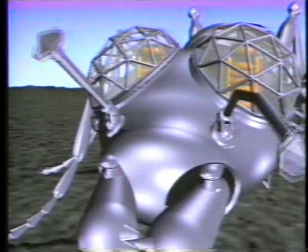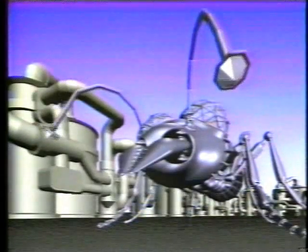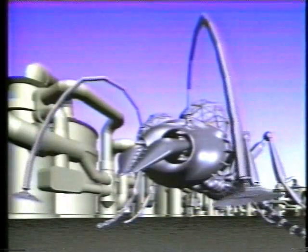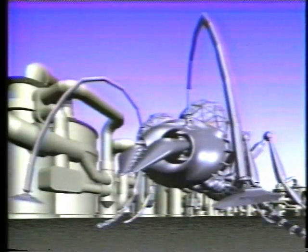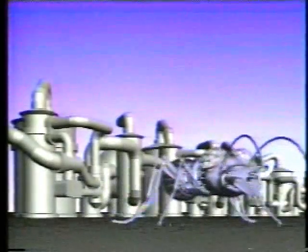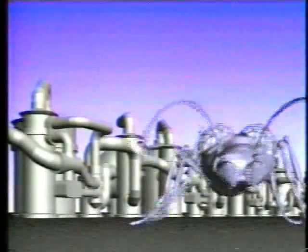The Computer Graphic Lab's biggest project is the world's first all-computer-generated feature film. It's called The Works, and it's about a planet run by robots. Although it's going to take at least another year and a half to complete, this top-secret project is expected to revolutionize what you'll be seeing in movie theaters in the future.